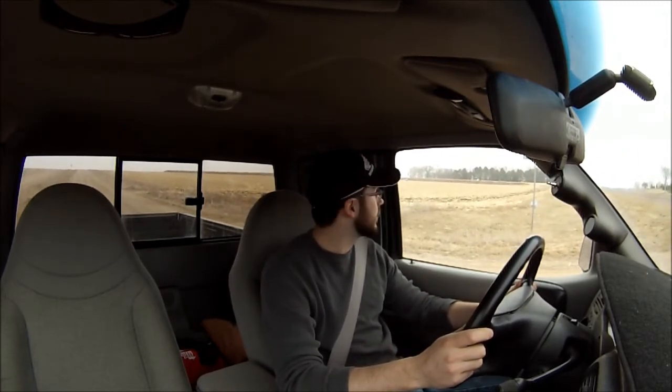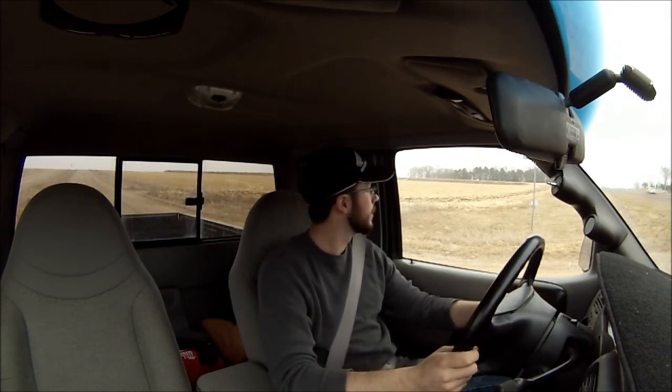A note about stopping on gravel while I'm doing it. You need to give yourself extra room to stop because it's a slippery surface and you don't want to go shooting off onto the road into traffic if you come up to a paved road like this one. So extra stopping space because you're going to need it.